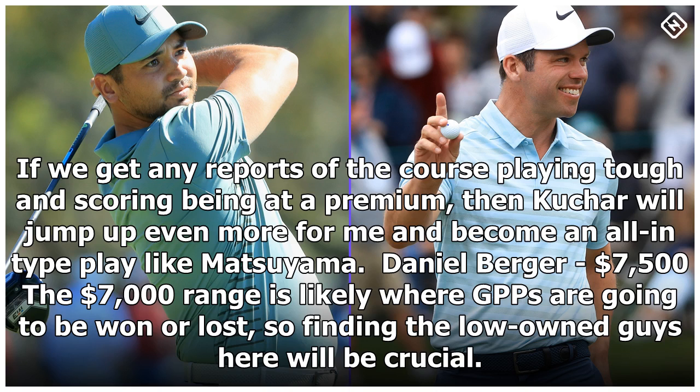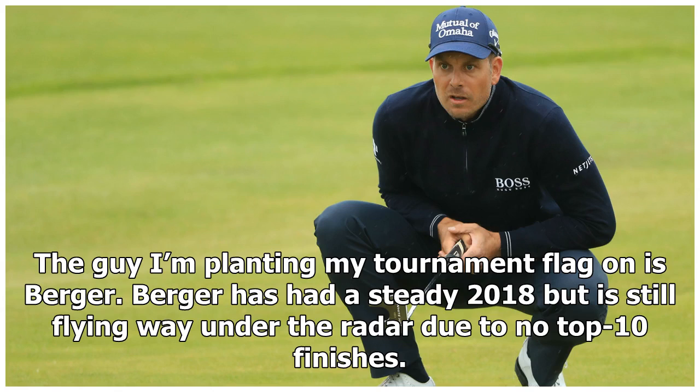Daniel Berger, $7,500. The $7,000 range is likely where GPPs are going to be won or lost, so finding the low-owned guys here will be crucial. The guy I'm planting my tournament flag on is Berger. Berger has had a steady 2018 but is still flying way under the radar due to no top 10 finishes.